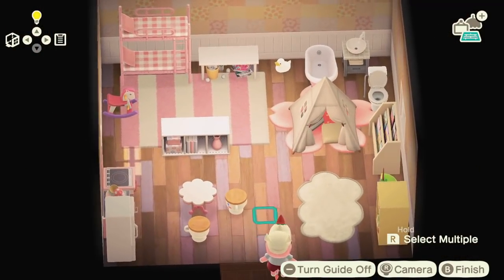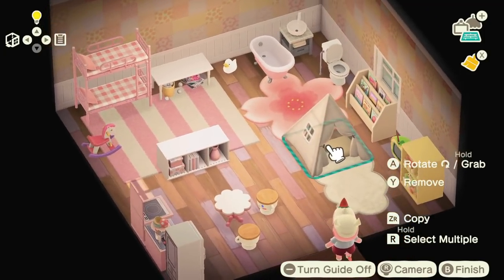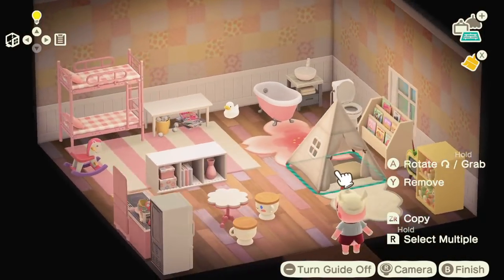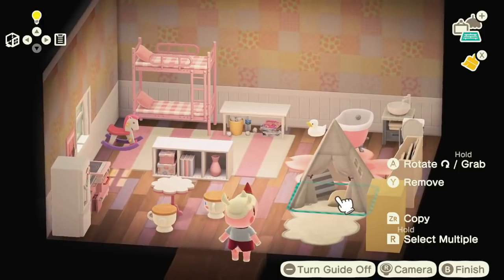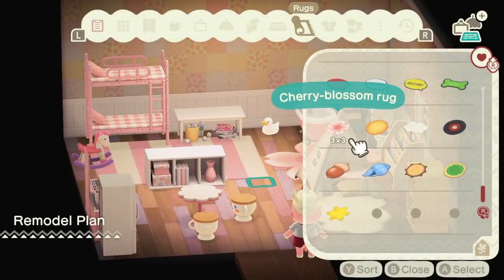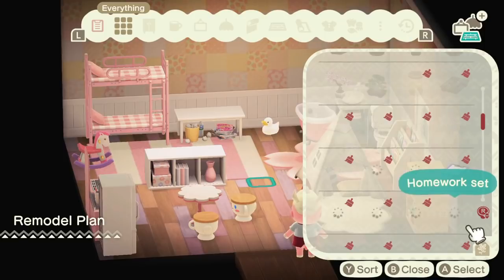Okay, so I think I have a general idea of where things are gonna be. Kitchen, living space, bathroom. I know I have this tent in the middle of it right now, but that's okay. And then we've got our bedroom over here. I think this is what I'm gonna go with. And so now I'm gonna go try to find some more furniture.